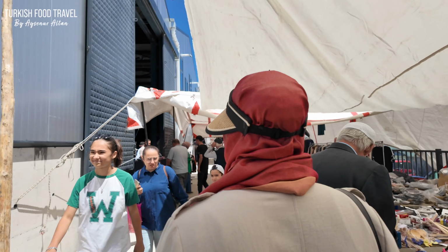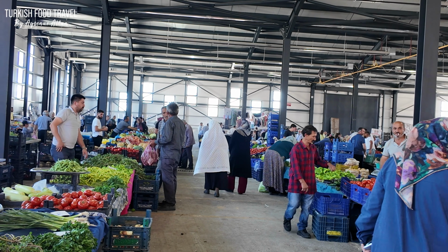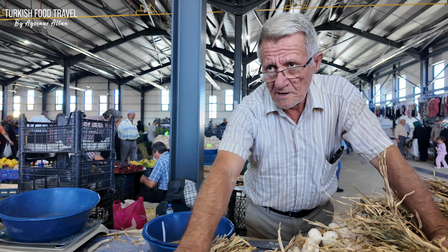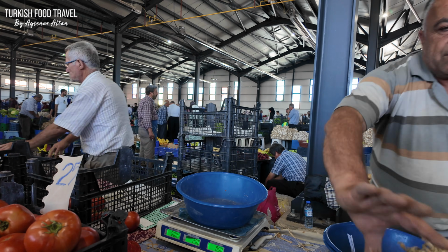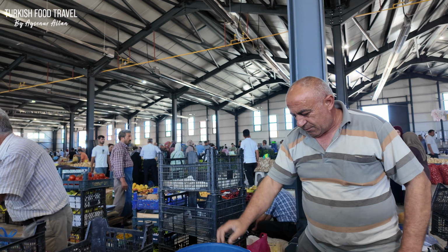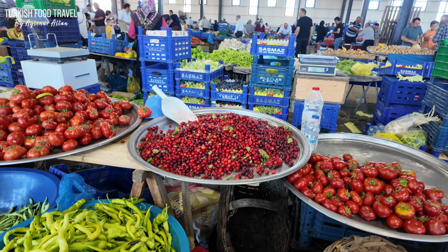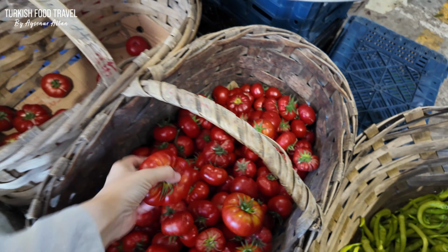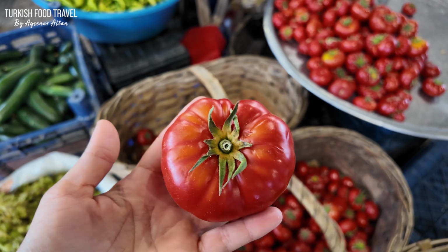After breakfast, we went back to the market, now in its new covered location. On the market, of course, the garlic is the main show, since it's their local produce. I see Cornelian berries, Kızılcık, it's the season, fresh hazelnuts, beautiful organic tomatoes, hard to find in Istanbul.